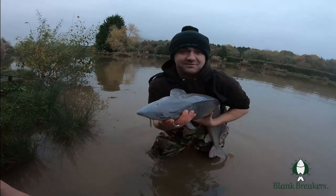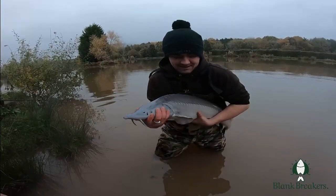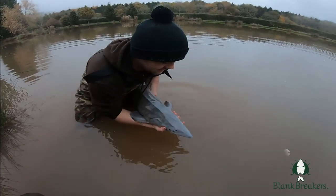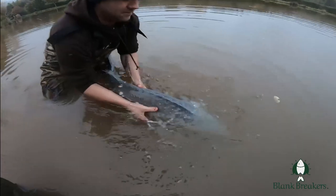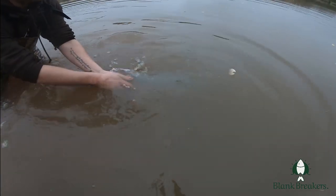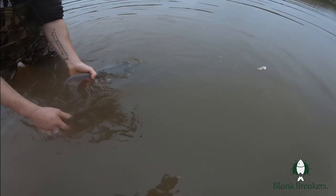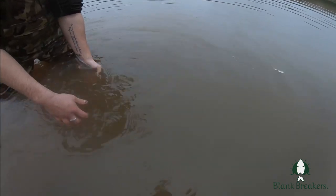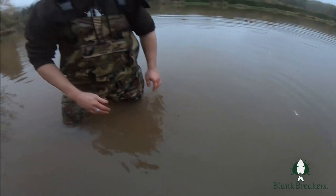So, you can see that fish, guys. Look at that beaut. Right, he's keen to get back. And off he's... Oh, not quite. That's it, just. And off he goes, guys, back into the depths.